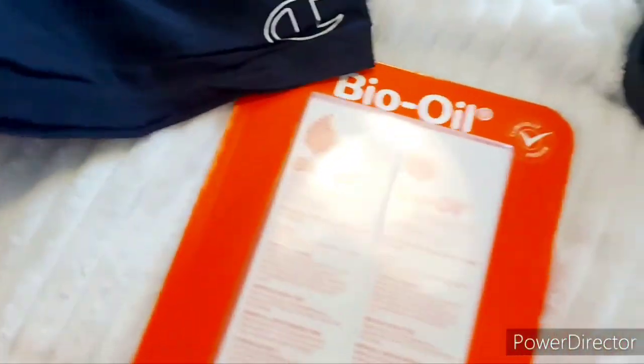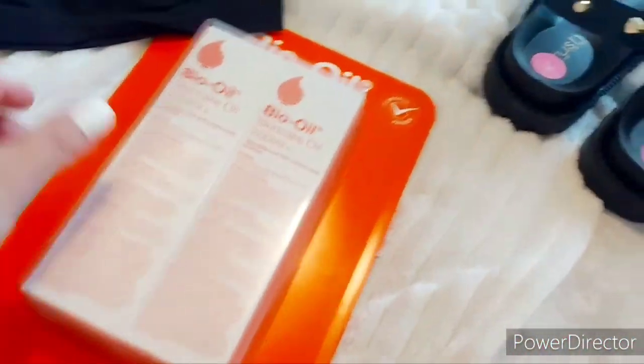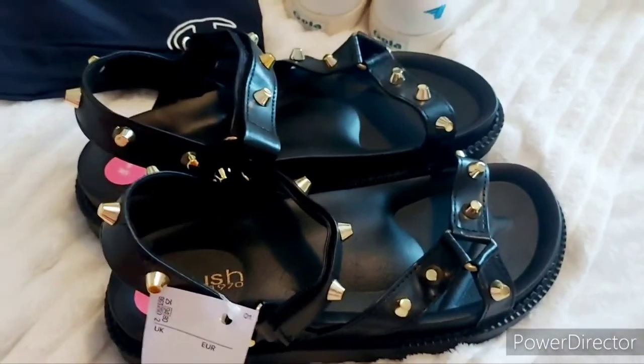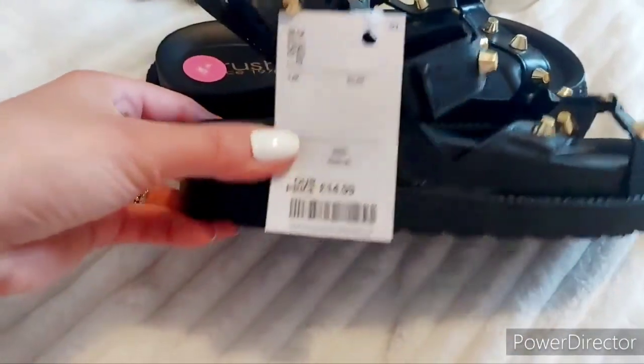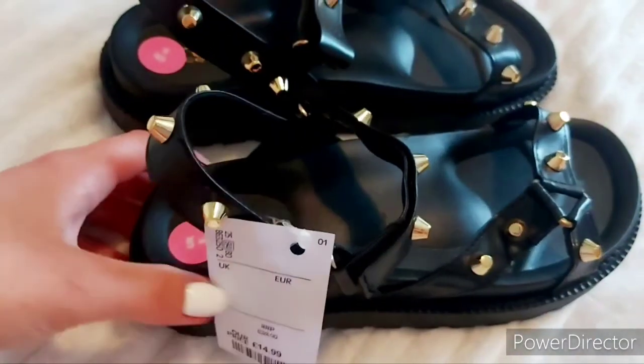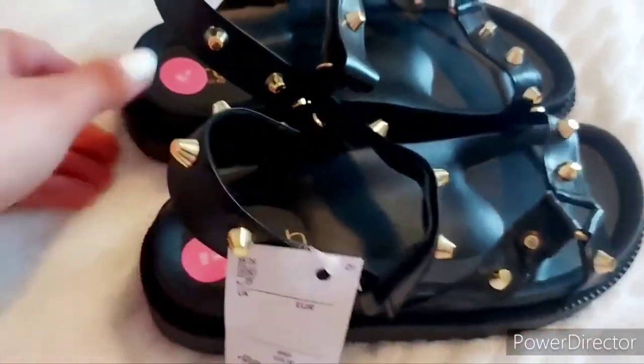I went to TK and I bought these sandals, chunky sandals, look like this, and they were $14.99 and in size 5.